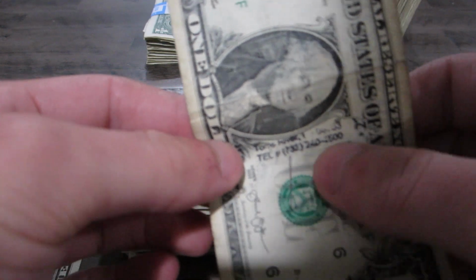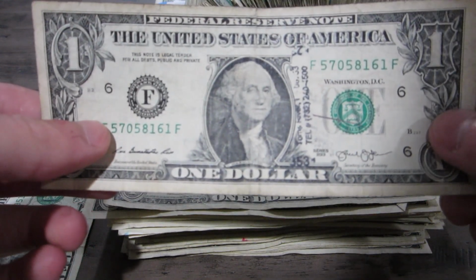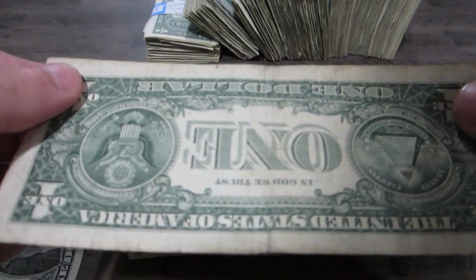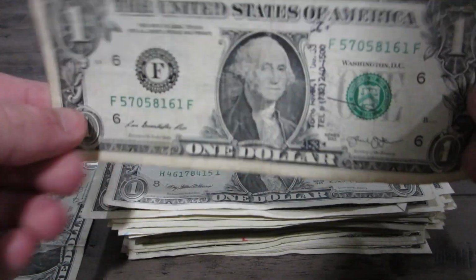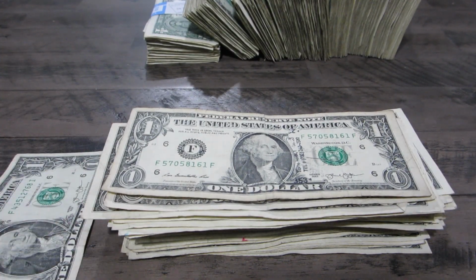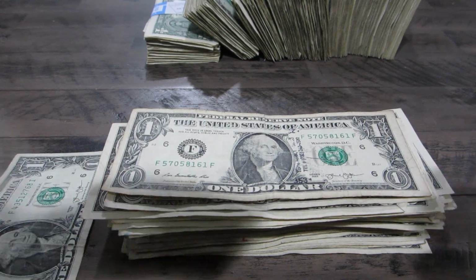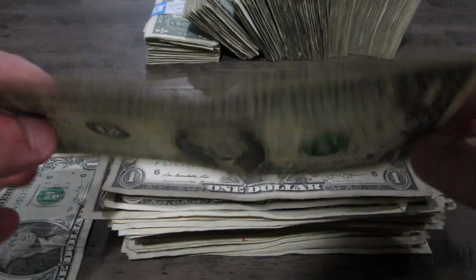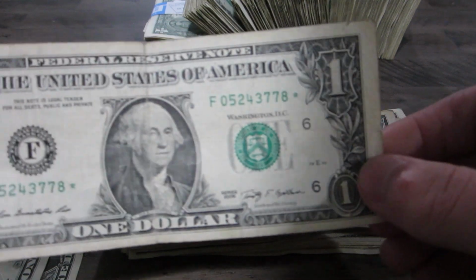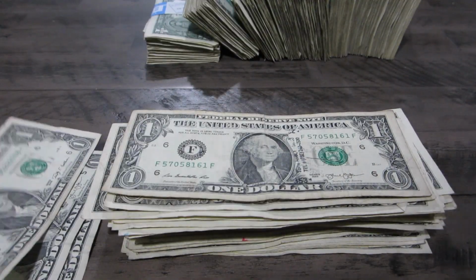Next is, this one's kind of interesting. So there's a bank stamp on here, and I can make out the phone number. So I looked it up, and it's from Toms River, New Jersey. So it's kind of like a Where's George type of deal, because, you know, I could see where it came from. But yeah, thought that was cool. Next up here is the Trinary 749. This star note will be looked up later.